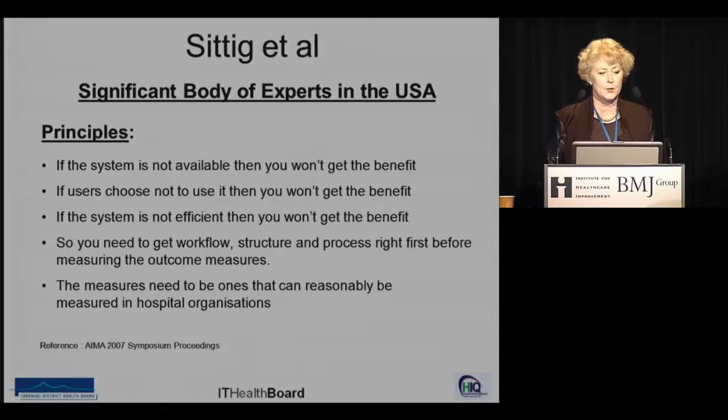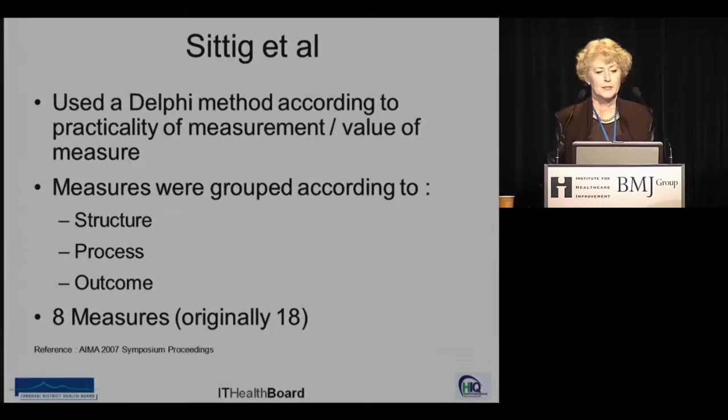The principles of this are, if the system is not available, you will not get the benefit. If people do not choose to use it, you will not get the benefit. And if it's not efficient, you won't get the benefit. So you need to get the workflow, structure and process right first before measuring the outcome measures. And these measures need to be ones that can be reasonably measured in hospital organisations. CITIG used the Delphi method according to practicality of measurement, value and measure, and they were grouped according to structure, process and outcome. They had 18, but they cut it down to 8.